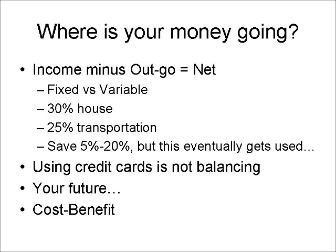Your total transportation costs, not only your car payment but your other stuff, 25%. Those are two numbers. Some people just don't know those numbers. I don't know why they don't know those numbers. They graduate from high school, they don't know those numbers. Hell, they don't even know how to do in versus out or a balance sheet or whatever you want to call it, right? And then you'll see these numbers, 5 to 20%.